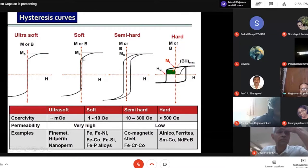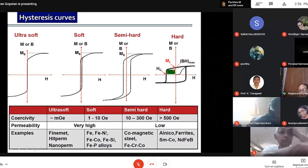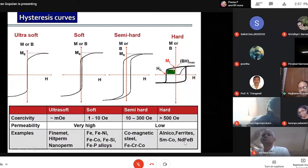For a soft magnet, the hysteresis will be very narrow. That means the permeability, M by H, will be very high. If you are looking at alternating current applications, like transformer core applications and other things, you need soft magnetic materials or ultrasoft magnetic materials. So I have given some examples here. Soft magnetic materials are iron and iron-based alloys. Hard magnetic materials are aluminum, nickel, cobalt, ferrites, and rare earth permanent magnets, like samarium cobalt and neodymium iron boron magnets and all. These are some examples which I have given here.